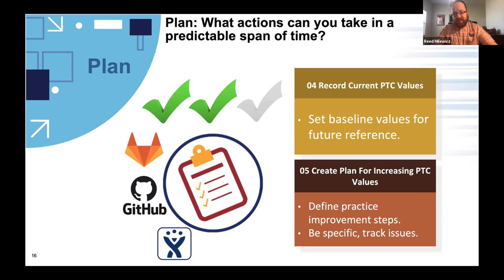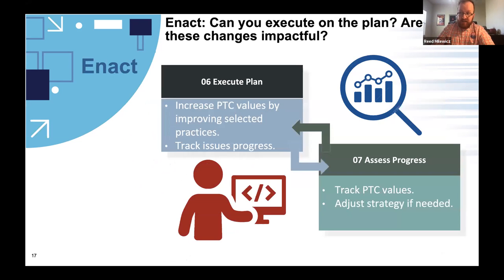And the final phase is enacting the changes. Teams iterate on the plan, and they will periodically revisit their PTCs to assess their progress. If there are any unexpected setbacks or windfalls, then the team can adjust their strategy as needed.